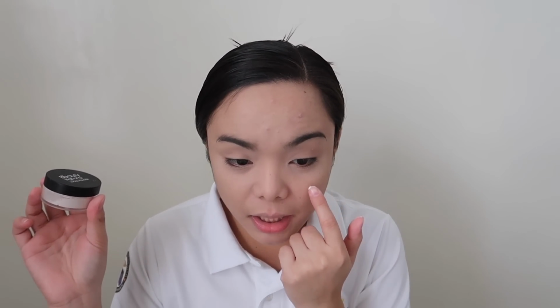Medyo maputi tong powder na ito sa akin. This is not a translucent loose powder, kaya medyo maputi ito sa akin. Okay lang naman yung powder, pero I noticed na parang nag-cake yung under eyes ko. Here and here. So, I don't think I like this powder. Or baka siguro na parami lang ako. Anyway, now let's proceed to the next product.